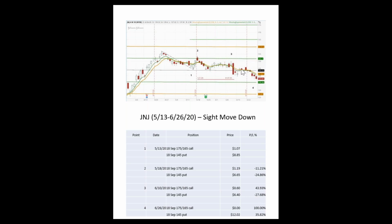We did have quite a drop here at the end, and this is where we exited on 0.4. At 0.4, we let the bear call expire worthless, so we gained 100% versus a straight put, which did indeed increase in price, and you could have gained 35.8%. So here, a bear call was a lot more valuable than a straight put. And that was for a slight move down.